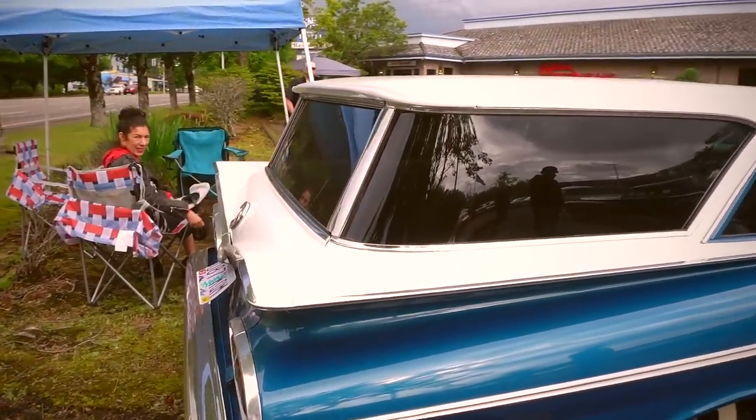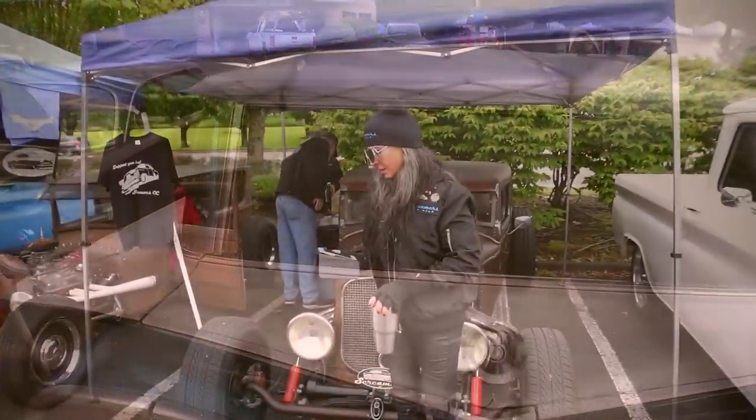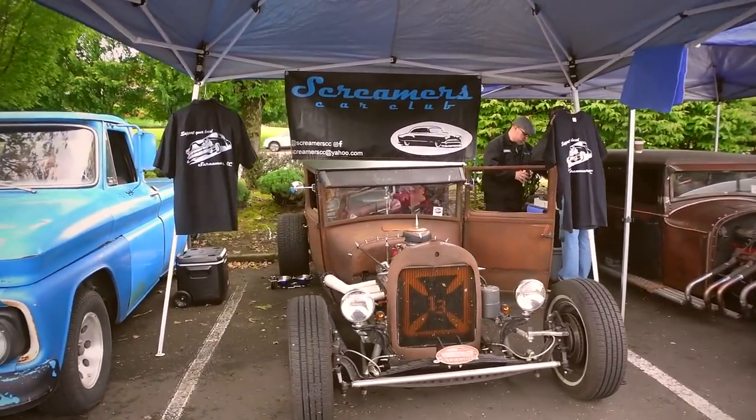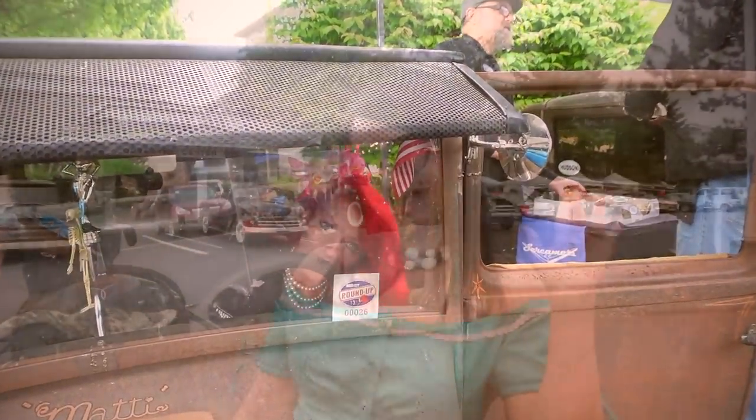Weakness for long roofs, and long roofs with tinted windows are even better. Look at me. Do I look like I eat half a muffin? You see me with a half muffin when you see me with this.